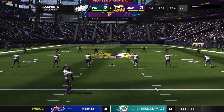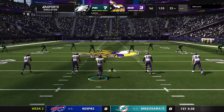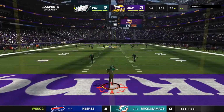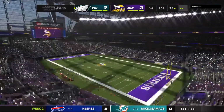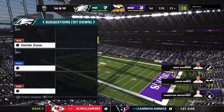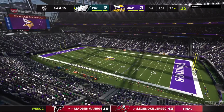It's 7-3. So, yes, it's only 3, but at least they're able to answer back after giving up the touchdown to start the game. Yeah, I like the observation there because getting some points on the board, very positive for them. Feel a little bit better about things because if you don't score, you potentially have opened the door for them to score again, and then you're down 14.